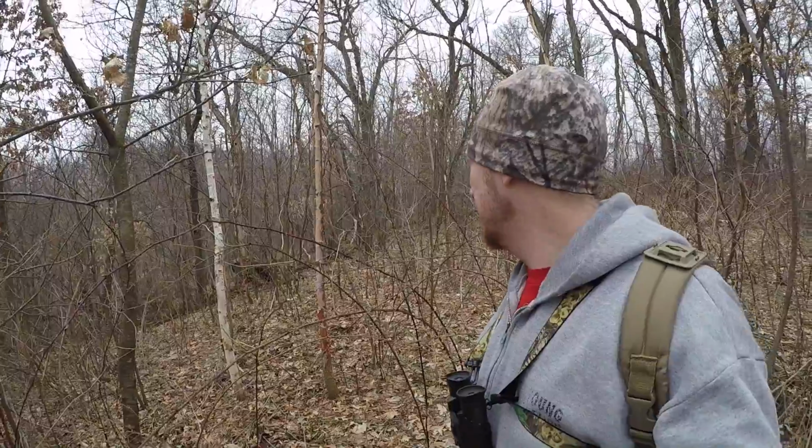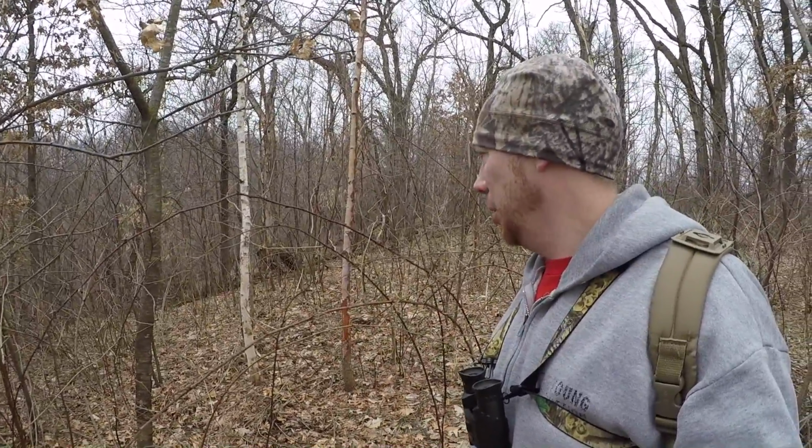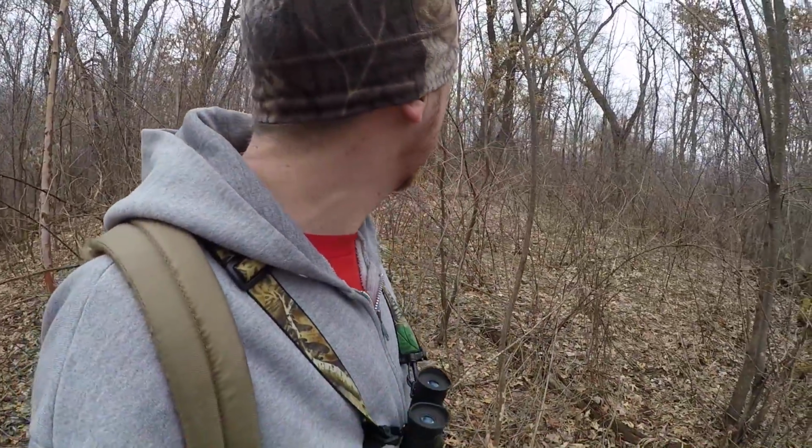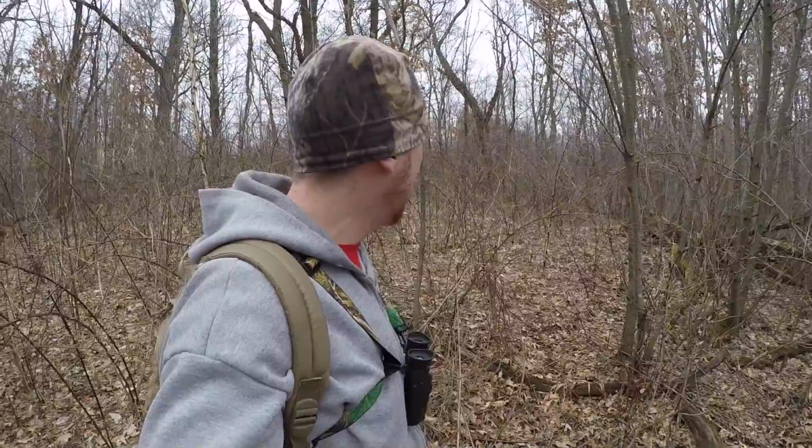I'm still working my way over to where I want to do the main shed hunting today, and this is just one of the spots I wanted to show you guys. I don't know if you can see this rub on this birch tree behind me. It's a pretty good rub, and I've seen a bunch on the way in here, a lot of good sign. But this is a spot where I think is a good buck bedding area. I found some really nice beds out here before, and I think it's a really good spot for bucks to bed out on this point.